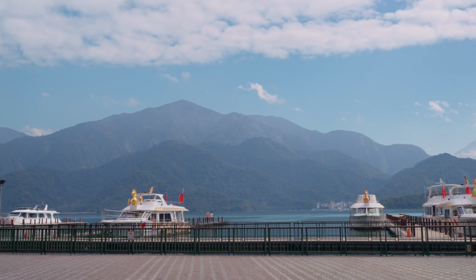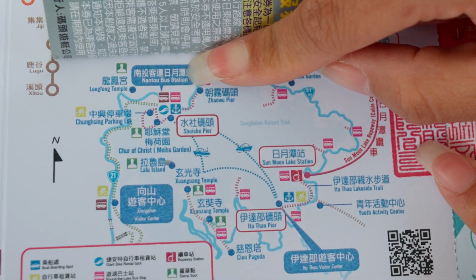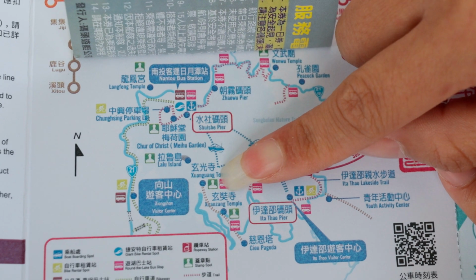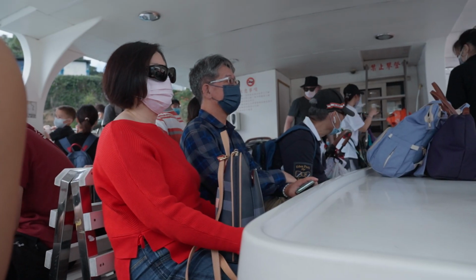So the lake is comprised of 3 touristy spots. We are currently on the pier and then we're going to Shuanggang Temple. So I think that's the next spot. We're just waiting for the ferry to fill up some more and then we'll head off.